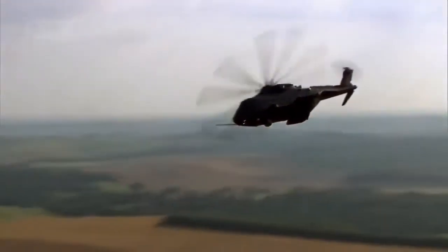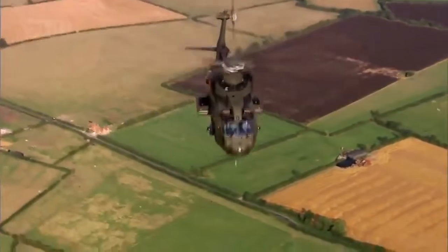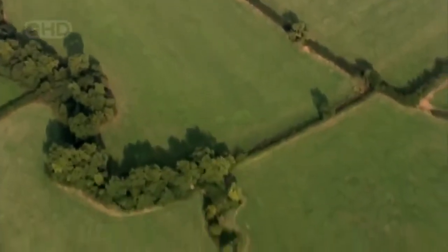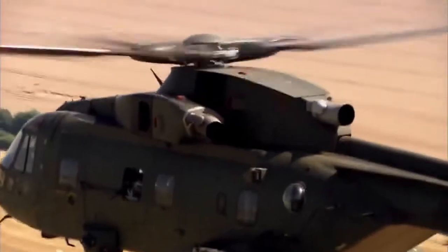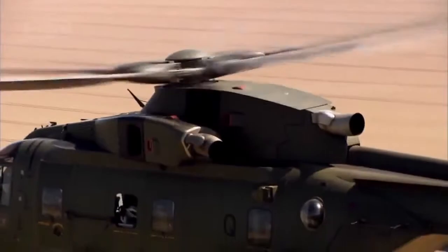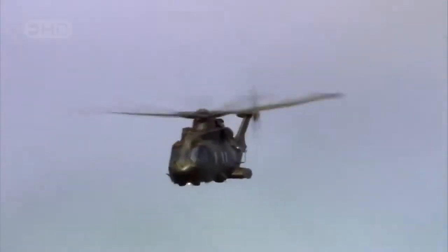Every second the EH-101 is in flight, its massive main rotor is shoving up to 45 tons of air out of its way. 15 tons of aircraft, suspended from 5 spinning wings. The EH-101's main rotor is an engineering miracle that took decades to perfect. But the story of the rotor is about more than engineering. It's an invention that has changed history.